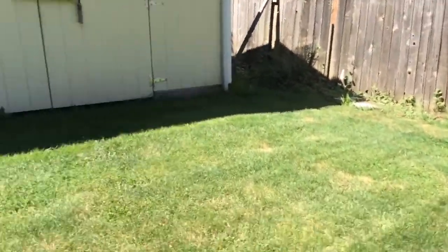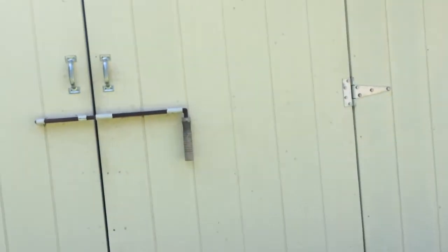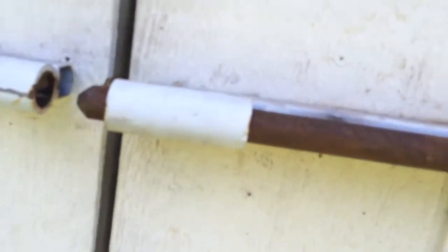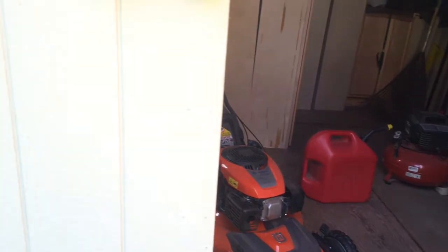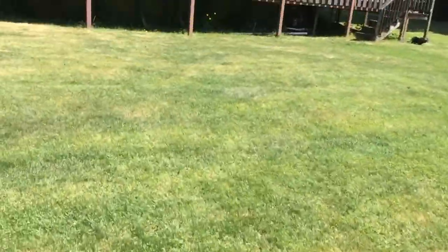And then, here we have our shed. And it's pretty good size and all. Stuff in here. Old cabinets. I have to close the door. It's kind of hard to do, or it is hard to do one-handed. You have to be careful walking out again.